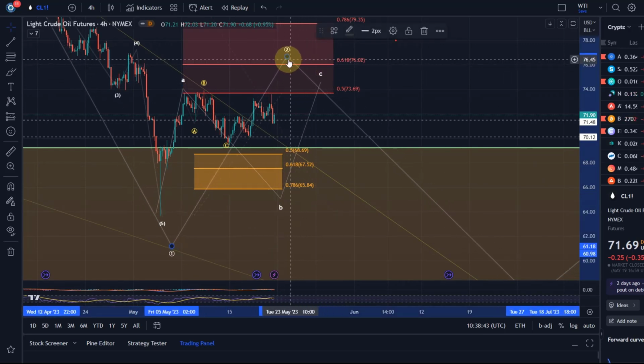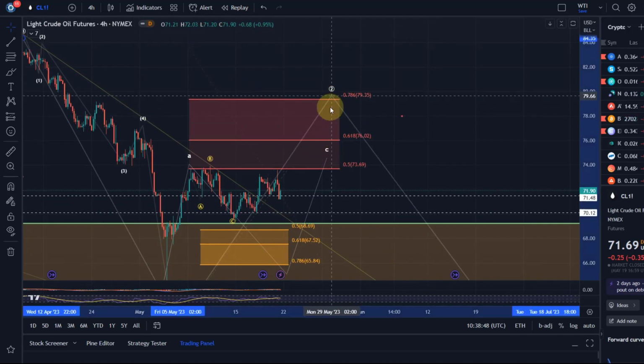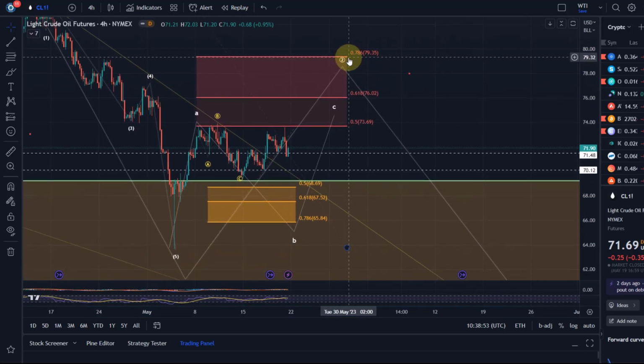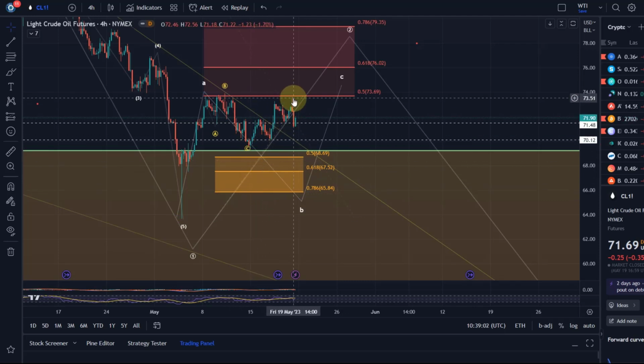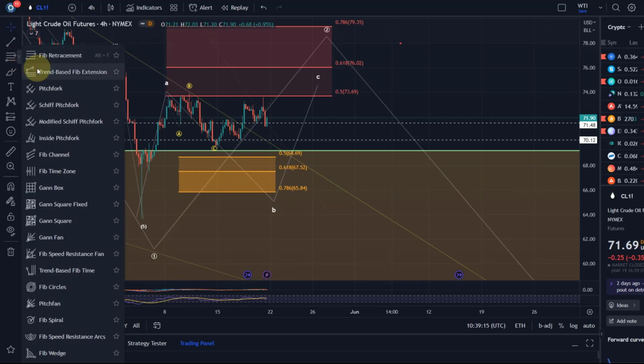To keep it simple here as well, the idea is that we are coming down further and that this is a wave 2 as long as we stay below 79.35. A sustained break above it would probably unlock something more bullish. But for now, situation unchanged. Yeah, we did hold support. We moved into resistance. We got rejected. And at the moment, if Brent crude moves higher, WTI should move higher as well.